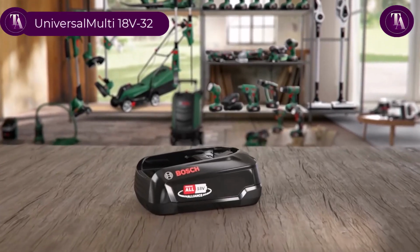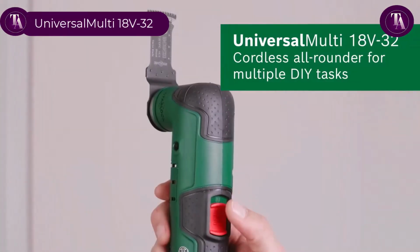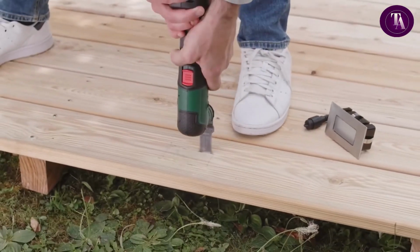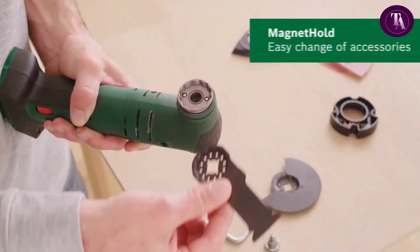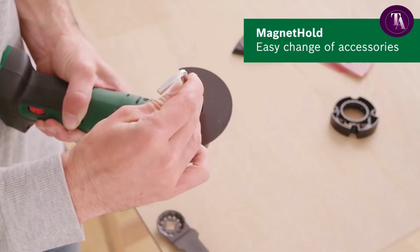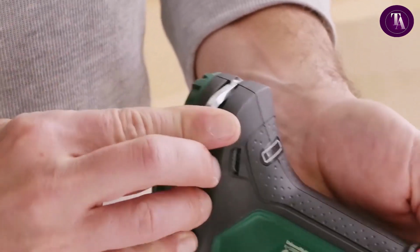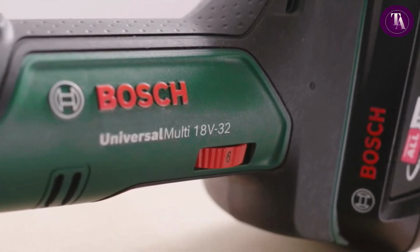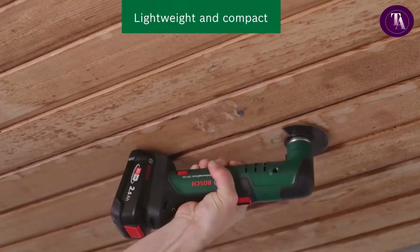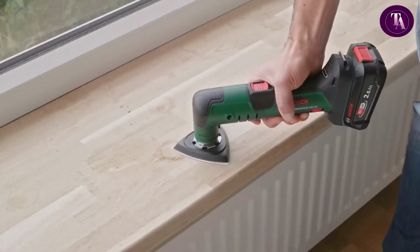Bosch UniversalMulti 18x32. The Bosch UniversalMulti 18x32 is a versatile cordless, oscillating multi-tool for DIYers, ideal for cutting, sanding, scraping, and sawing wood, metal, and plasterboard. It features the magnet hold system for easy one-handed accessory changes, a 6-step electronic speed dial, Starlock accessory interface, and 4-stage depth stop for precision work. Cineon technology optimizes power and runtime, while the lightweight, ergonomic design reduces fatigue. Integrated LED light and optional handle add convenience. Compatible with Power for All batteries, it includes blades, sanding plate, and depth stop.